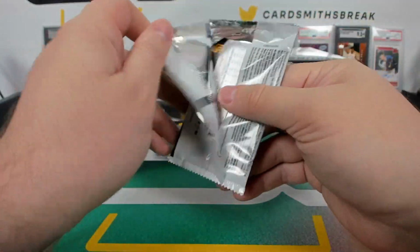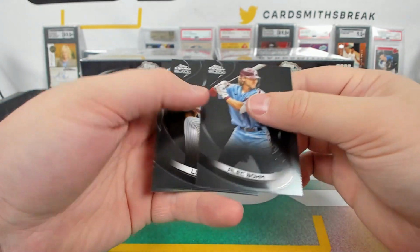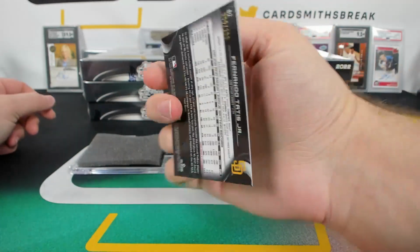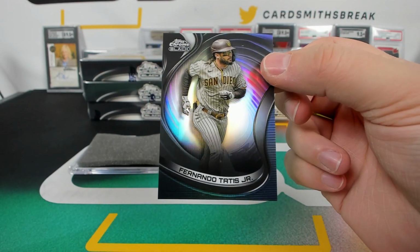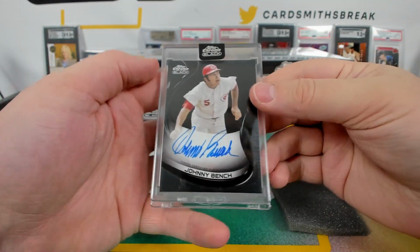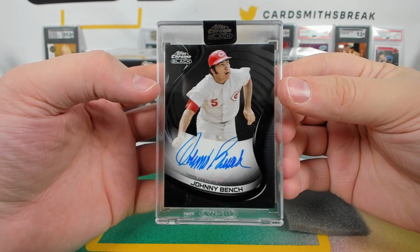JMBBB, what's up? Boom, Gil rookie, Tatis refractor /199. Johnny Bench, another Hall of Fame auto. MR, cool.